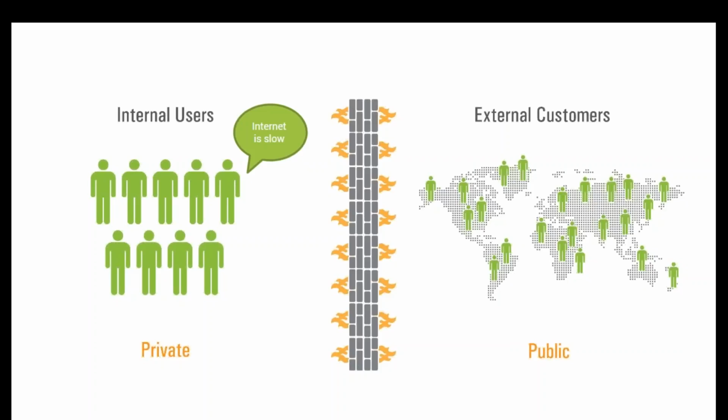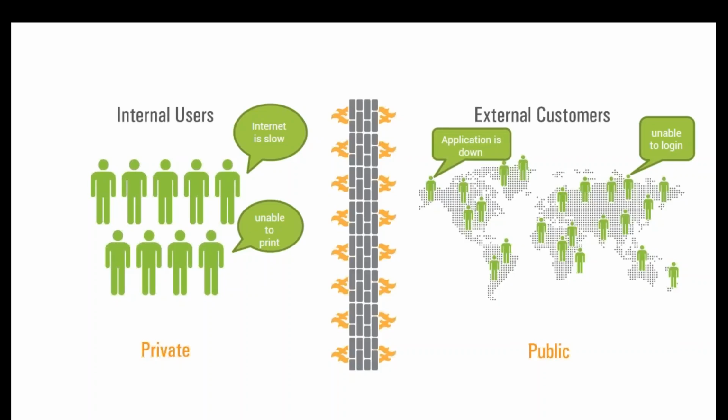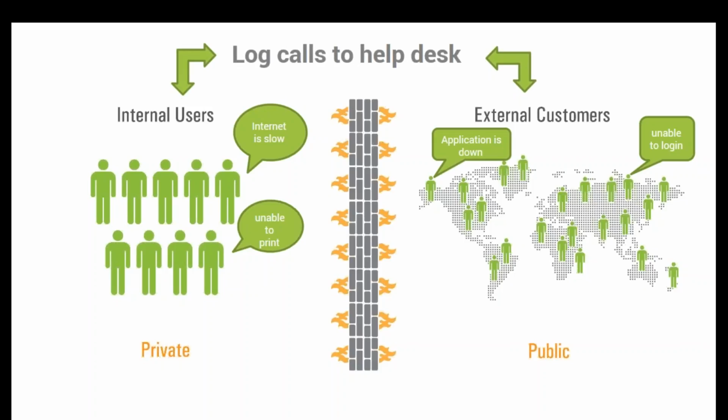You can receive issues like the internet is slow or being unable to print from the printer. And from external users, you may receive requests because they're unable to log in, unable to access the application, or the application is down. So whether it's an internal or external user, they try to raise a ticket or incident to the help desk in order to get their issues resolved.